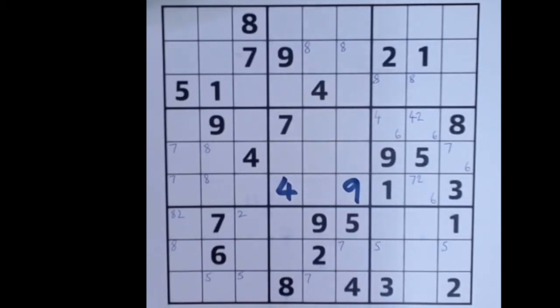Clearly it is going to be a tougher day for our Sudoku puzzle than normal. Normally the Guardian puzzles are fairly doable within a reasonable amount of time. Today's is certainly going to be harder. As I said, it's quoted as expert level, and I feel that it might live up to that today.